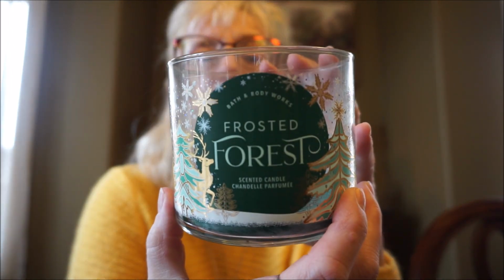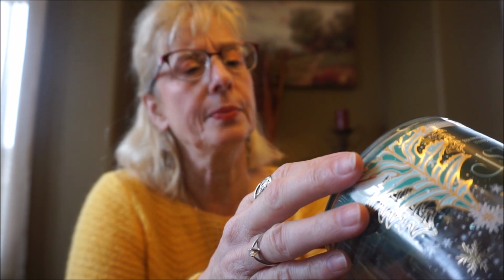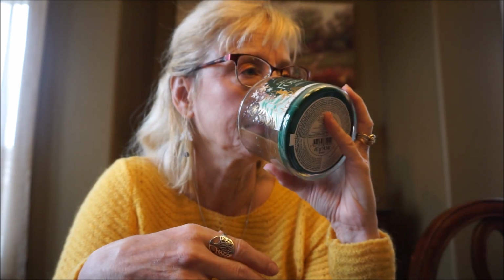This is Frosted Forest by Bath & Body Works. And this one has spruce in it, and eucalyptus, frosted juniper, icy eucalyptus, and white spruce. So usually spruce and eucalyptus kind of brighten up a scent. This one's a little brighter than their Fresh Balsam scent. Good burn, good throw, no issues with that. I love my evergreen scents.